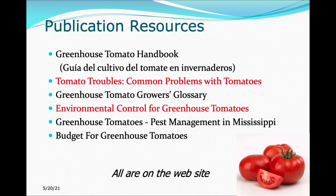So this, I mentioned this one this morning, and there's the Spanish title if anybody needs that. And then you also have this, and this is a newer publication. And then these are available too. This one was revised just last year, the pest management. So that's all online, and color pictures and everything, and you're welcome to it, no charge.